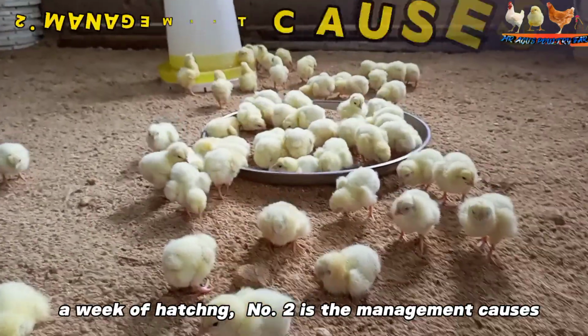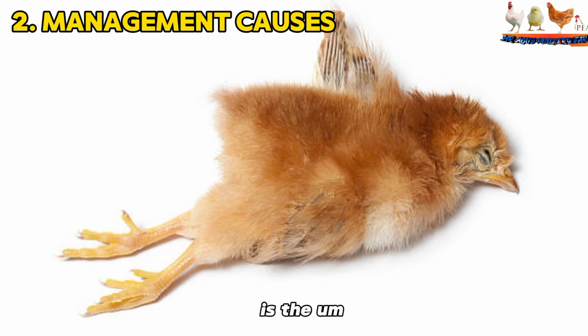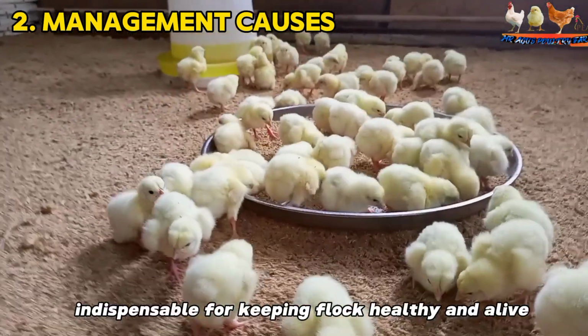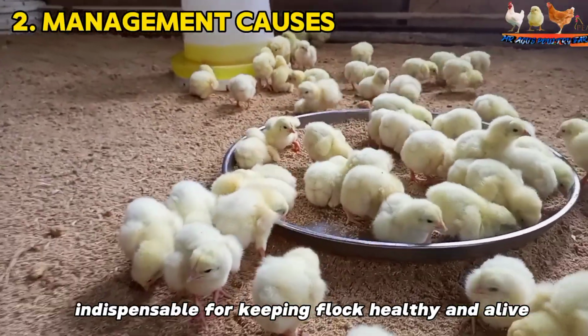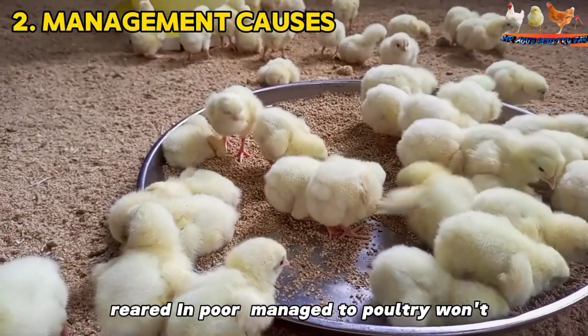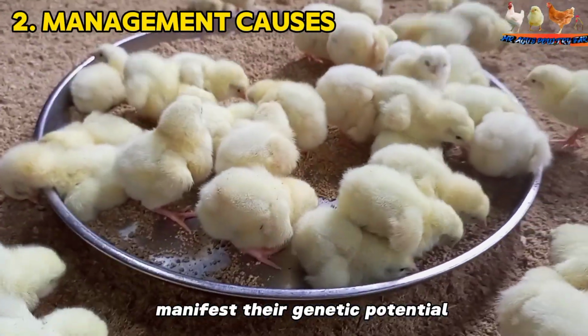Number 2 is the management causes. Another most important cause of early chick mortality is poor management. Sound management is indispensable for keeping flocks healthy and alive. Chicks that are reared in poorly managed poultry won't be able to manifest their genetic potential.